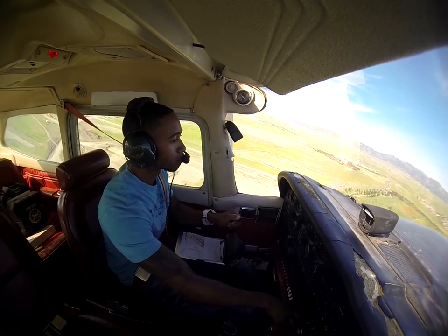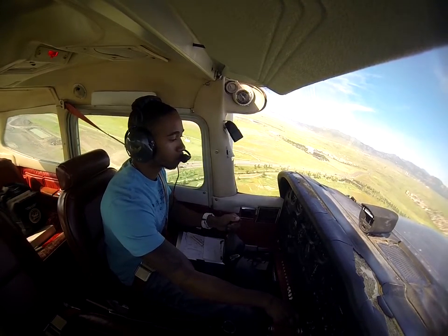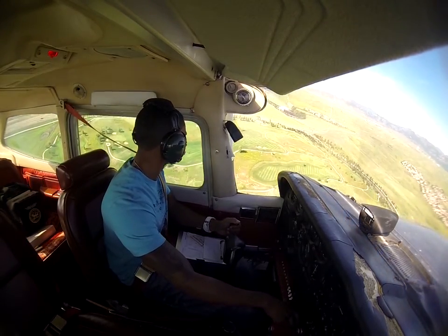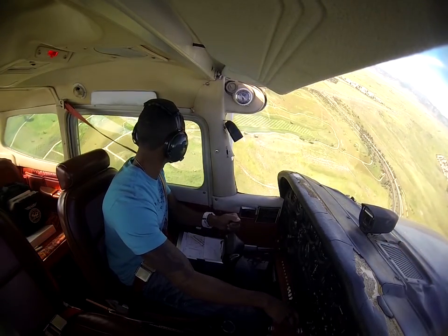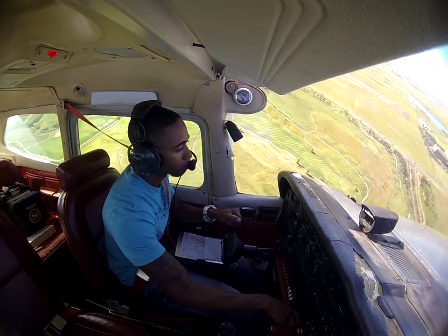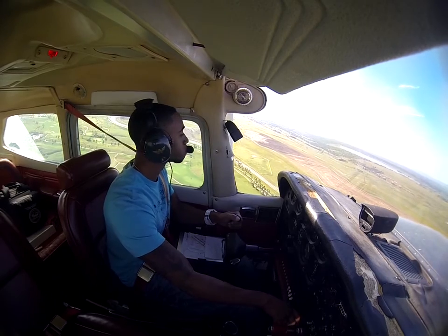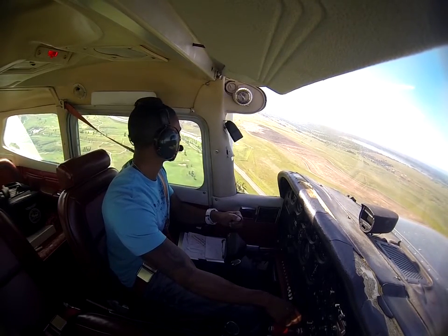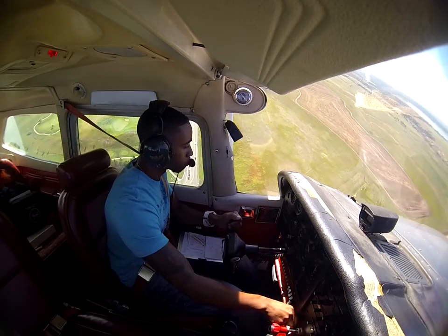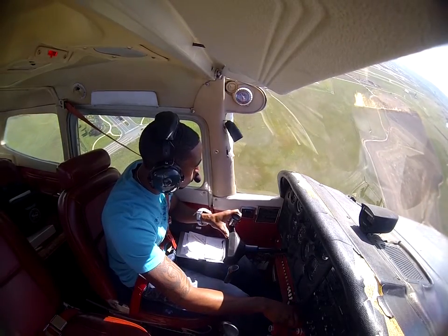Cessna 5 Delta Mike, runway 29 left, clear to land. Clear to land, 29 left, 5 Delta Mike. Cessna 5 Delta Mike, you'll be number 2 following a Citation 750 at about a 7 to 8 mile final, report sighted. Roger, we'll look for that traffic. Cessna 47 Echo, extend downwind and I'll call your base. 47 Echo will extend downwind. You'll call base, 47 Echo.